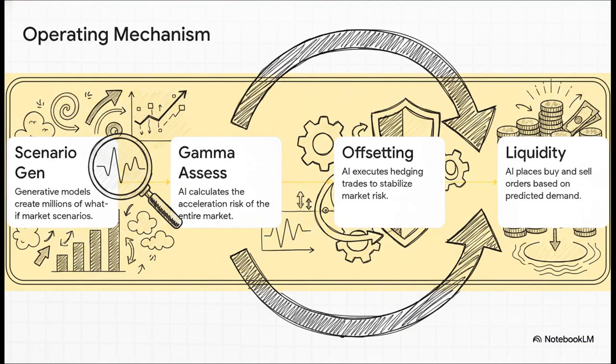Moving on to part two, inside the AI machine, where the math happens in literally microseconds. So here's the cycle, and it is happening endlessly. First up, generative models are creating millions, literally millions, of synthetic what-if scenarios every single second, just imagining brand new market conditions. Instantly after that, the AI assesses the real-time gamma risk, calculating the exact market acceleration if a stock moves by even just a single dollar. As that risk rises, it automatically executes offsetting hedging trades. And finally, it injects liquidity by placing buy and sell orders right where demand is predicted. All of this happens in a tiny fraction of a second.